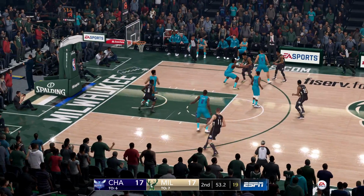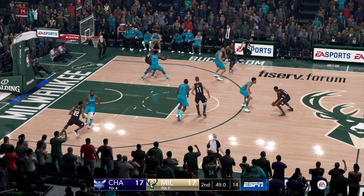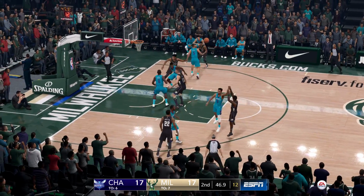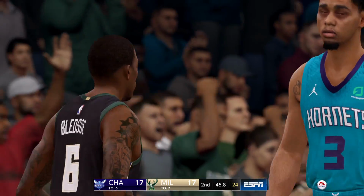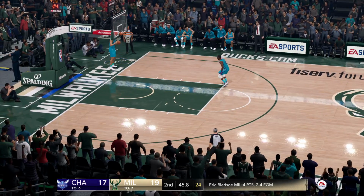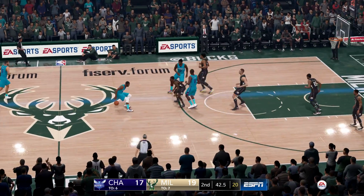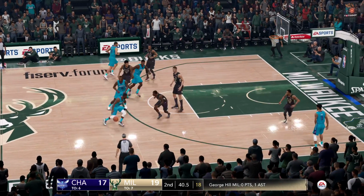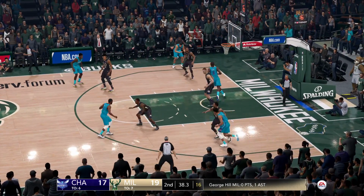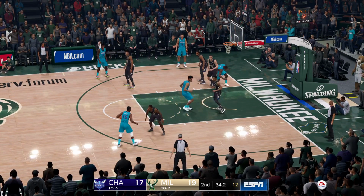Giannis with it up top. Under a minute to go before halftime. Hill to Bledsoe. Has a look. Eric Bledsoe. 2 of 4 now. Ooh, cool, calm, and collective. The 3 C's. His handles are effortless. Charlotte basketball. Screen coming. Take stock of the floor.